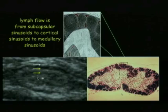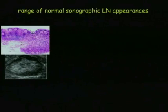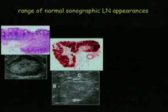flow through that area. Now in young patients, or patients who have never had a lot of inflammation, the cortex remains hypoechoic, but the hyperechoic medulla may fill the entire mediastinum or hilum of the lymph node. As patients get older, or as they have repeated inflammatory episodes, the lymph nodes tend to undergo lipomatous or lipogranulomatous atrophy, and fat tends to insinuate itself into the hilum.